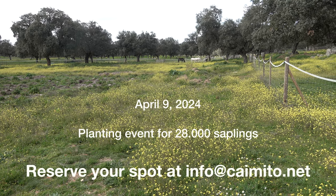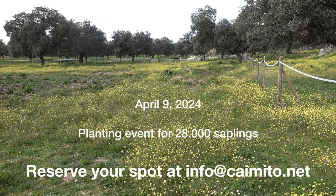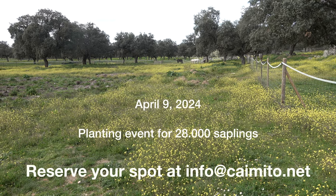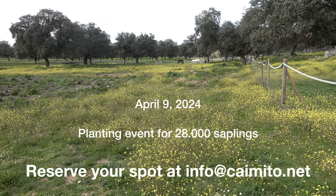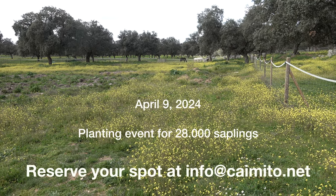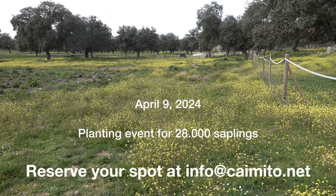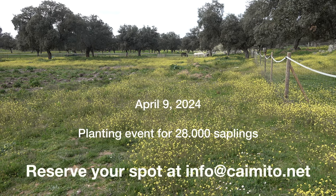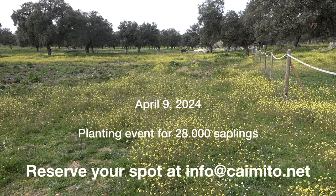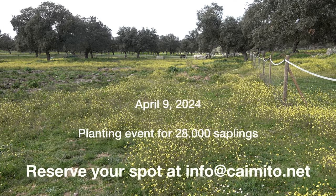This is our area A7, where Life Terra will help us to plant 28,000 saplings. And if you are interested in lending us a hand, then you are invited as a volunteer. We will provide transportation from airport or train station and provide you the food, a room to sleep, either in a hotel if you choose this, or in our cortijo, or you can pitch a tent and get all the services that you need for that. We will have a shower available and of course a toilet.